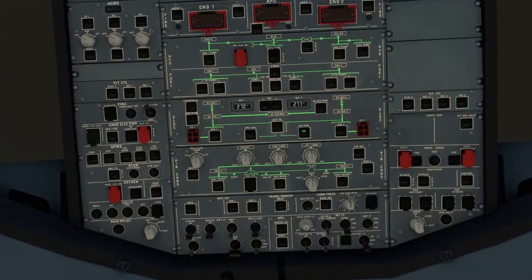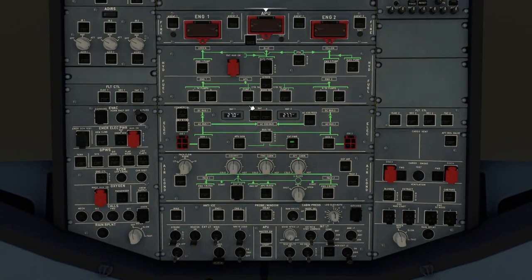So then, overhead we're going to turn the batteries on. Do we have external power? Yes, we do. And strobes go to auto. Nav and logo goes to 2. APU master switch goes to on.